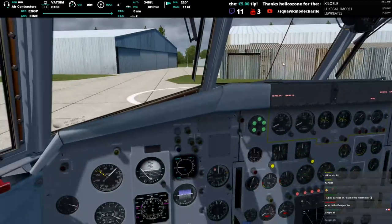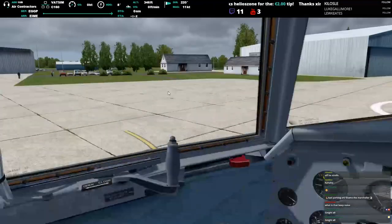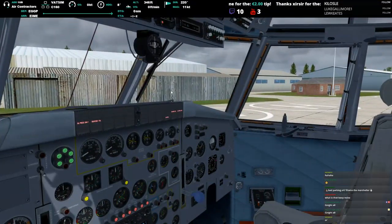That beeping noise is VPilot trying to create a model for AI which it does not have, so it cannot. That's the one thing I'm missing, a decent AI pack, which I'll hopefully be getting soon. So, anyway. Alright guys, catch you in the next one.